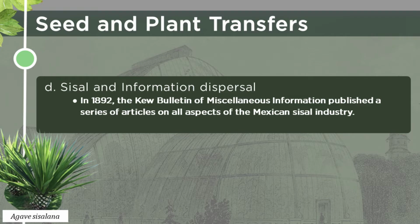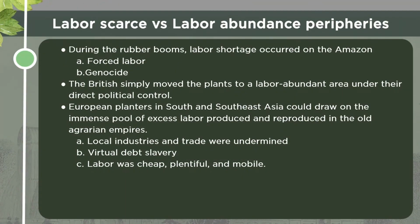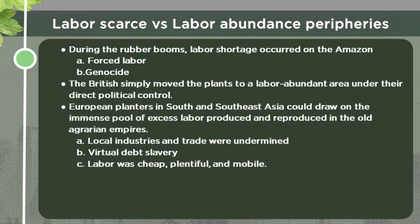One of these is Germany, which was defeated during World War I and lost its colony, Tanzania, to Britain, which inherited the German sisal industry. Similar to other plantations, sisal was a product of underpaid workers. Manpower is also crucial in these colonial plantations. In areas where manpower is scarce, such as on the Amazon, forced labor and genocide occurred.